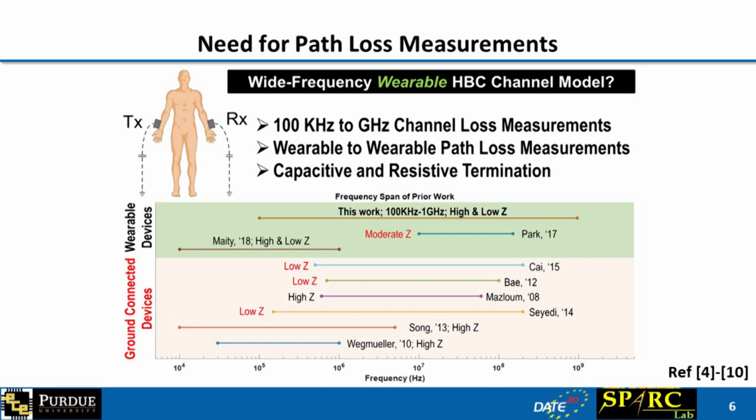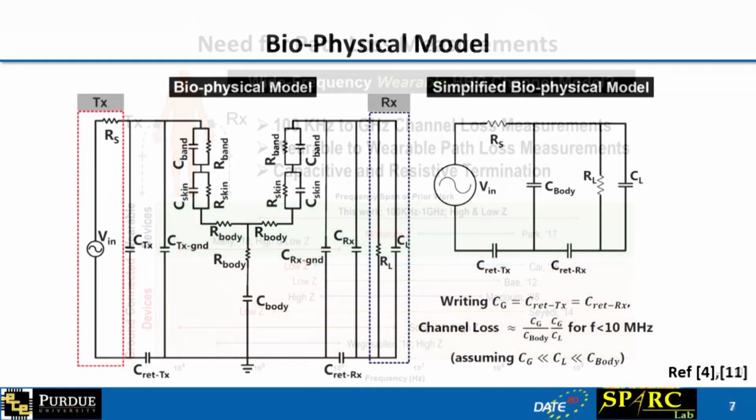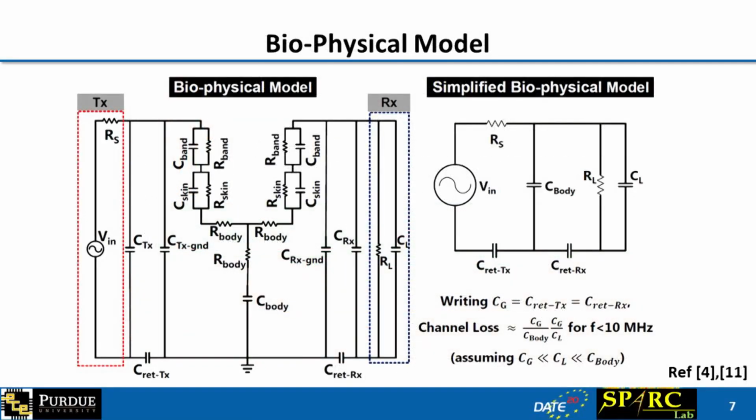This study should help form the backbone of the emerging field of human body communication by helping identify the optimum frequency operating point and by helping identify the maximum physical bandwidth. Before we move on to the measurement setup, let's have a look at the underlying mechanism or the biophysical model of human body communication as proposed by MIT.